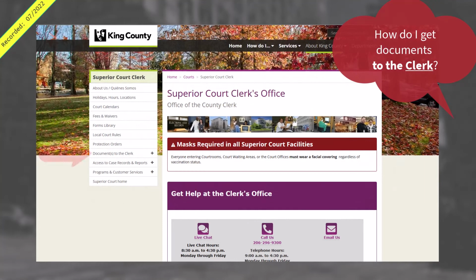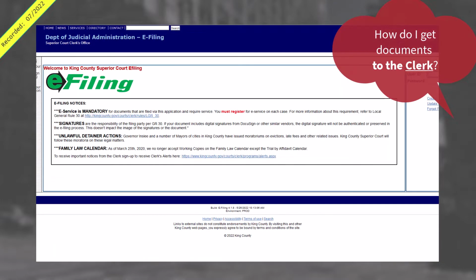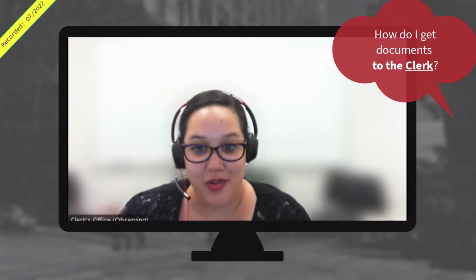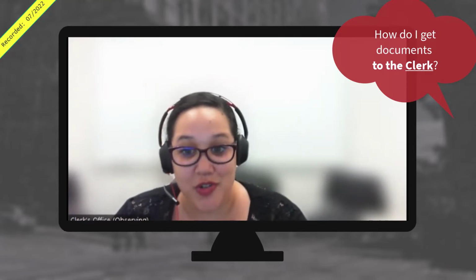The other way is through King County's e-filing application through the clerk's office. This is if you want to upload your documents into the court file. You'll still need your case number so that we know where to put that document, but it can be uploaded as a PDF, just like you would upload a photo to social media or a document to an email. There's just a selection where you choose the file that you would like to upload and add it to your documents.